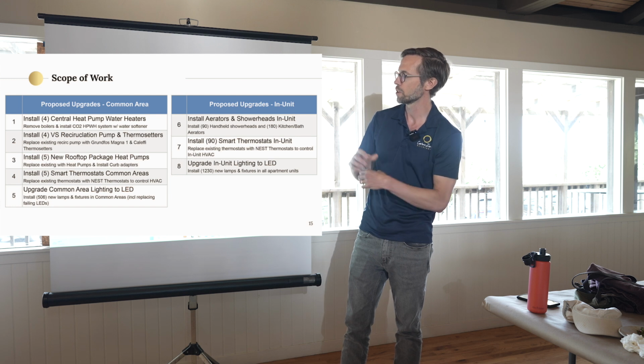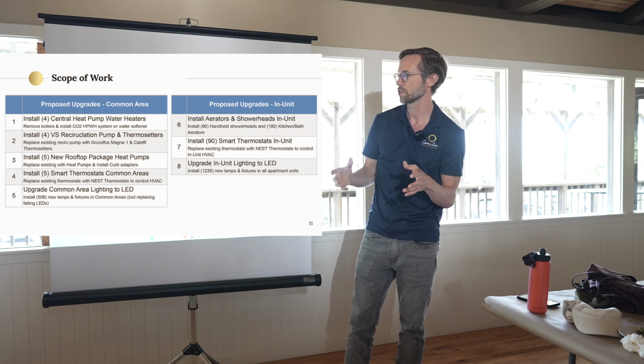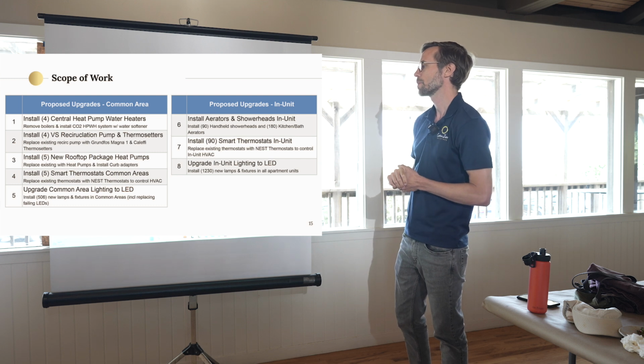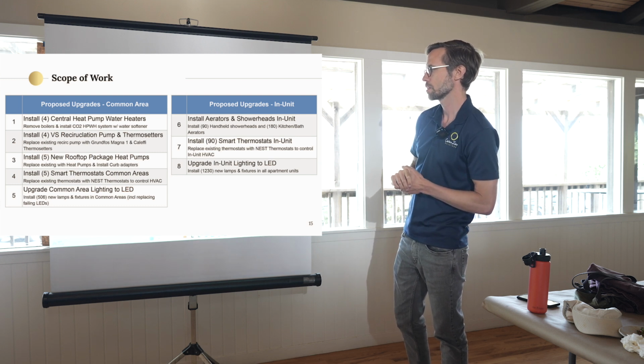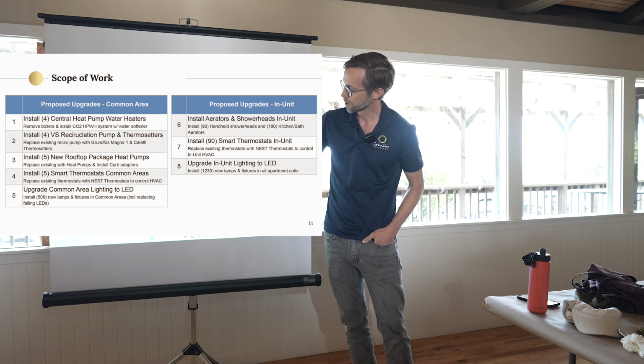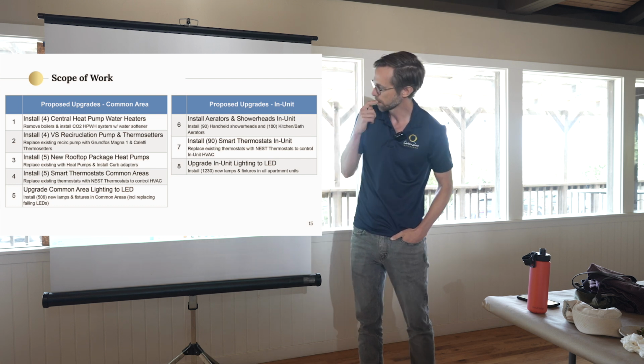New rooftop package units. We took out the gas package units that had air conditioning, converted those over to heat pump package rooftop units. That's actually not done yet. Will be done soon. The heat pump water heaters are installed. Smart thermostats and common area lighting to LED.